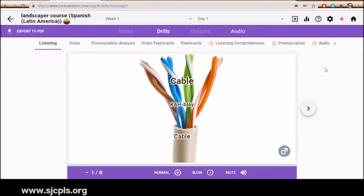But as Amy mentioned, this is also an app that you can put on your phone, and particularly when you're traveling or you're out in the field, if you just whip out your phone, you can maybe try to figure out how to pronounce something, what somebody's saying. You can get help with your language. So this is a really fun course.